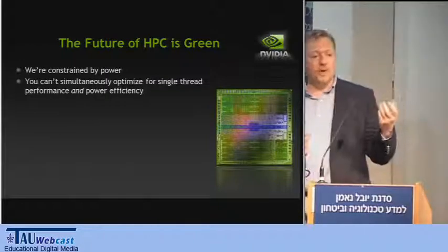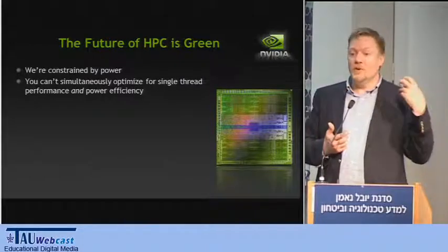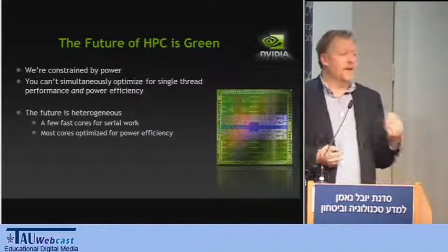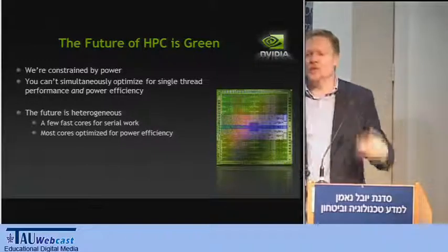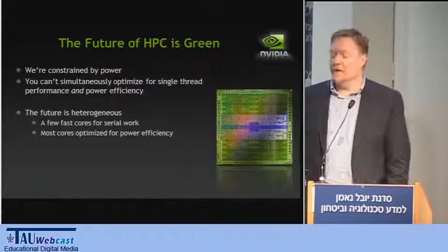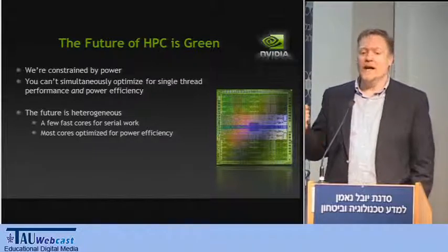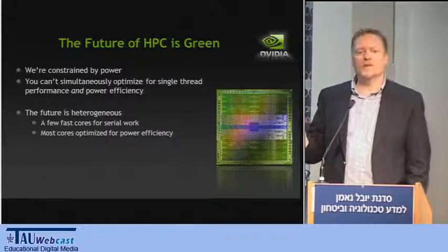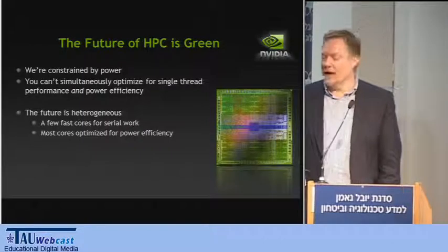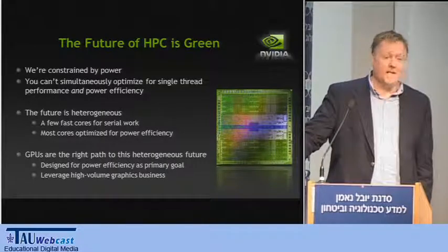You cannot have a processor core that has competitive single-thread performance and is also competitive in terms of power efficiency. And so the result of that is that we absolutely must go to heterogeneous computing. I'm convinced of this, and I think the world at large is becoming convinced of this. We do need a few fast cores for doing the serial work, but most of our ops, the high 90% of our operations, absolutely are going to have to be done by cores optimized for power efficiency. And by having 2 different types of cores, we're able to really focus on power efficiency and bring down overhead for those cores.